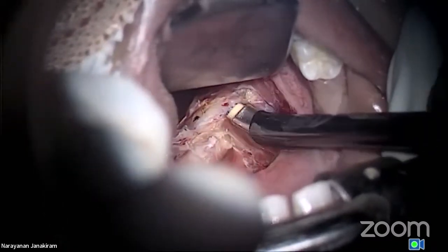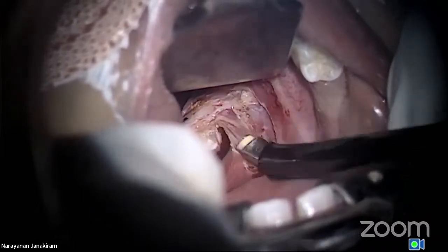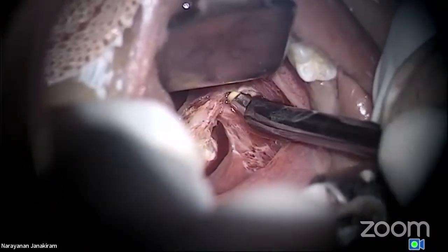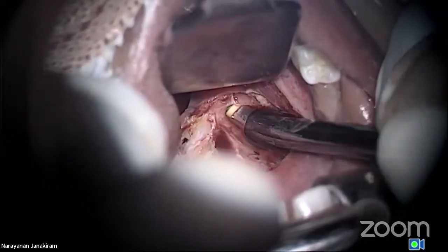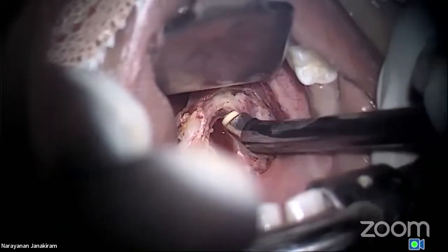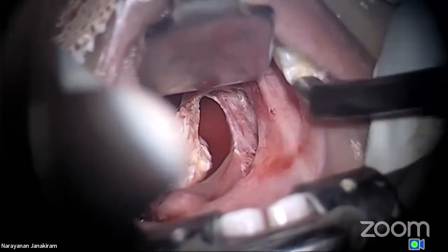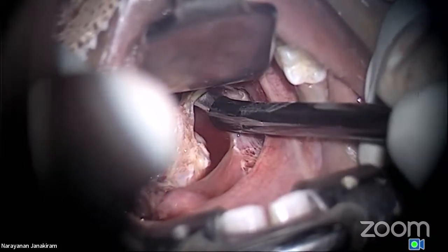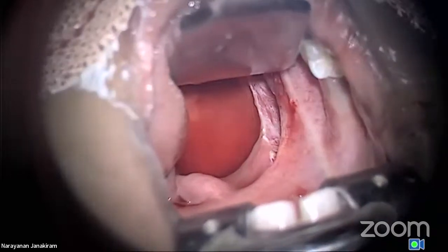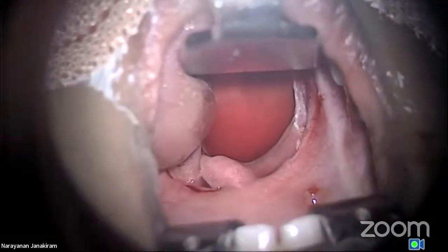See how beautiful it is now. See how beautiful it is? You do this technique? No. I don't like it if a person uses too much coagulation in the fossa, you will have pain.